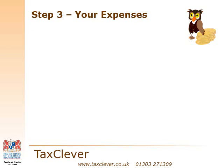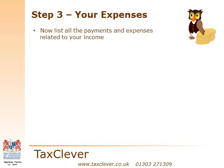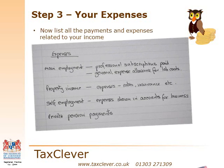Now, what about those expenses you've got? Make a list of any expenses that relate to that income. Did you pay professional subscriptions? If you had a property income, what did you have to pay out? And if you were self-employed, you'll need to find a copy of your company or business accounts. Private pension payments, did you make anything like that? Add everything to the list that you've paid out.